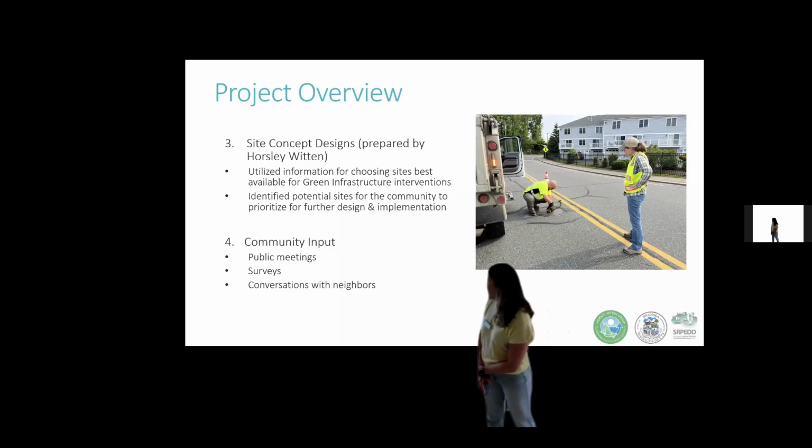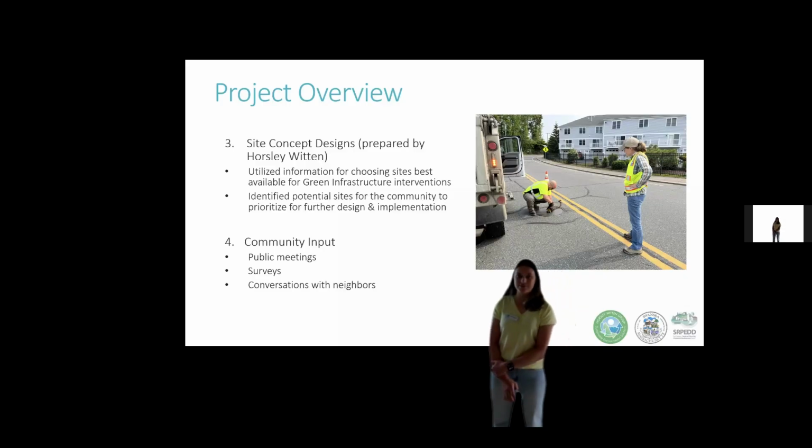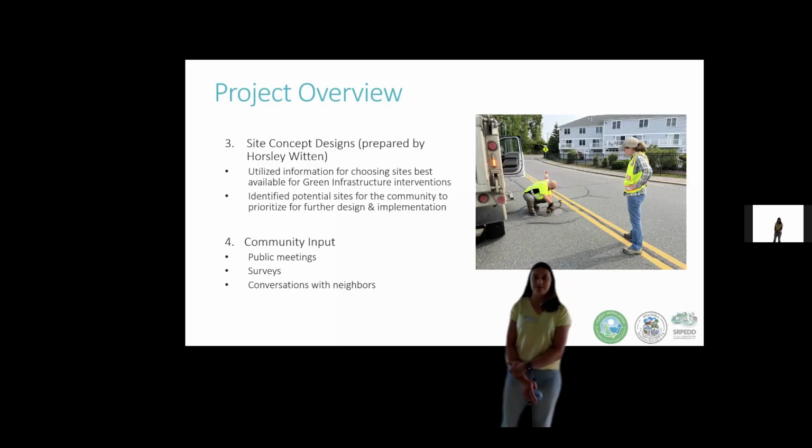And then the last part of the project process is community input, like this: workshops, surveys, trying to see what interventions are most interesting for their community. That way we can prioritize what sites to try and create these interventions on.